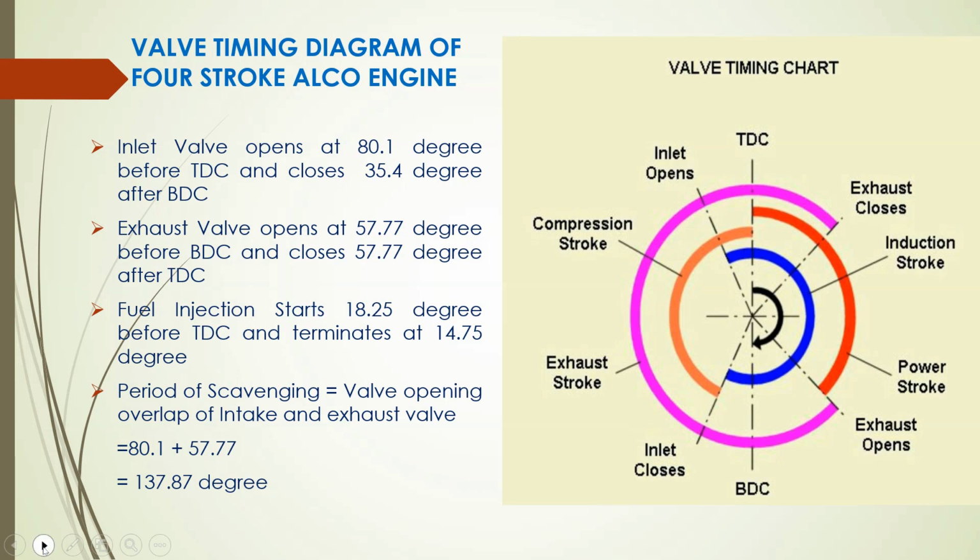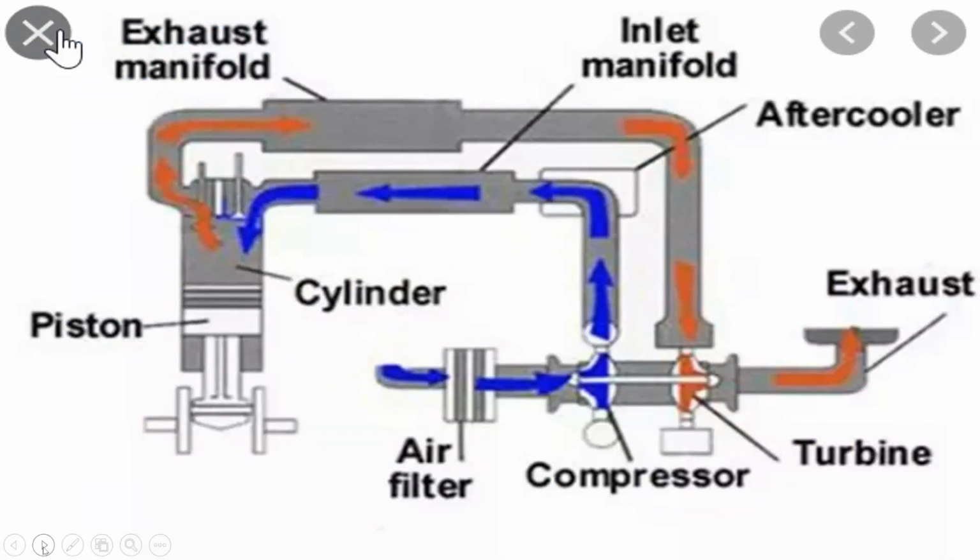Let us now discuss the importance of supercharging by the turbo supercharger and the use of the aftercooler. So this is our liner and piston. Here the exhaust manifold exhausts are coming out. Here we can see the turbine. This is the compressor and turbine. This is part of the turbo supercharger.